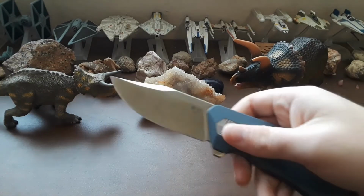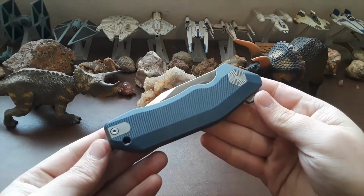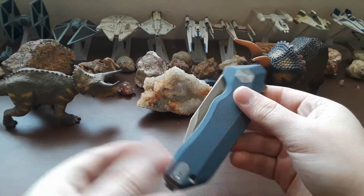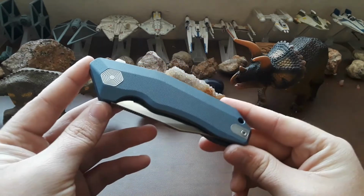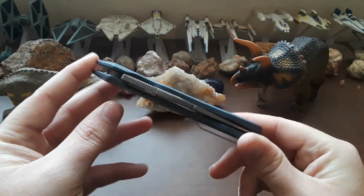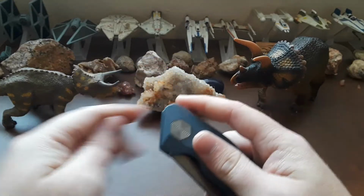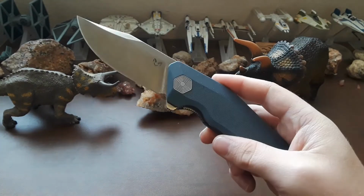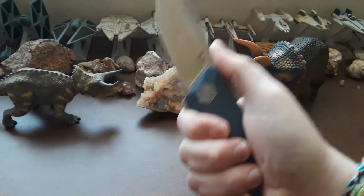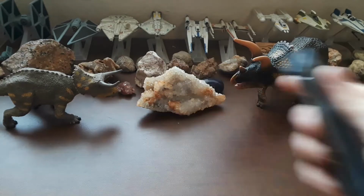Clip point blade, I love that. Access to the lock bar is great. This is one of the original ones in D2. I have not been able to get my hands on any more of the Damn Designs stuff, but most of their knives are in 14C28N now on the budget side, which definitely is something that I like even more. So this knife here, not going anywhere. Love this knife. I'm going to continue to carry and use this knife for a long, long time to come. Absolutely fantastic knife.